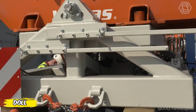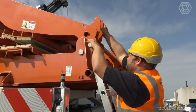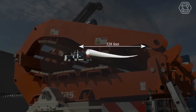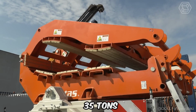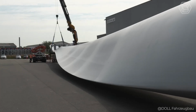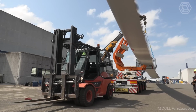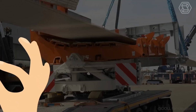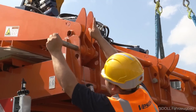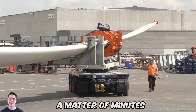In a world where wind is becoming the key to clean energy, Dole is doing its part by introducing trailers capable of transporting giant wind blades of up to 328 feet long and weighing up to 35 tons. It's not just transportation, it's an engineering marvel created from decades of experience and innovation. Thanks to a unique design, every ride remains safe, even as the blades furrow the skies with their high center of gravity. Loading? A matter of minutes.